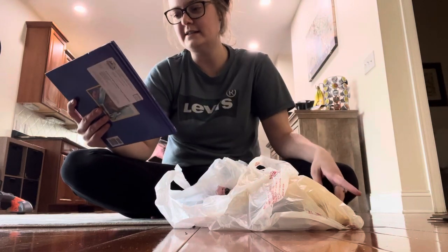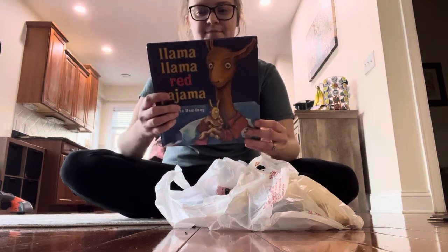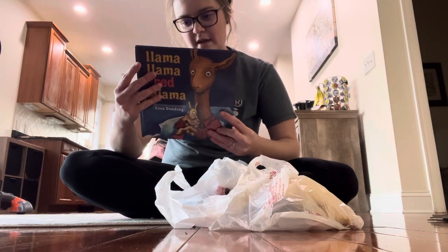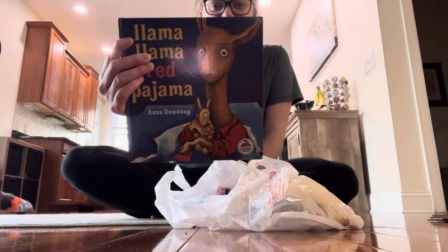And then I did find this book that my daughter recently checked out at her school library, Llama Llama Red Pajama. And this one at some point was one of Dolly Parton's little Imagination Library.